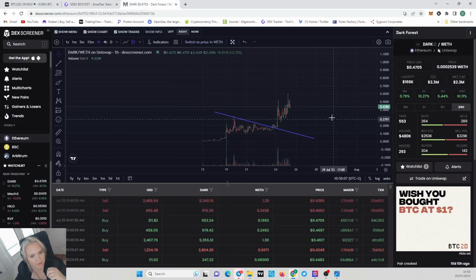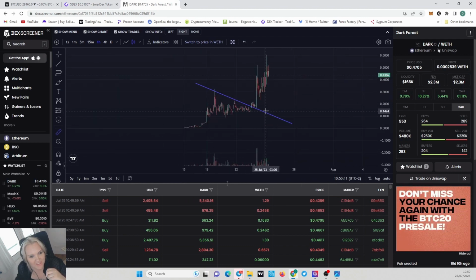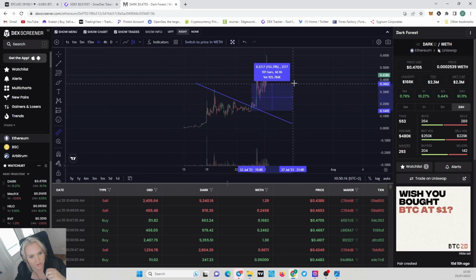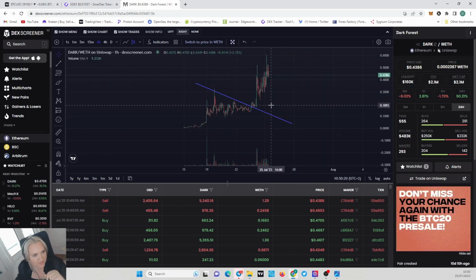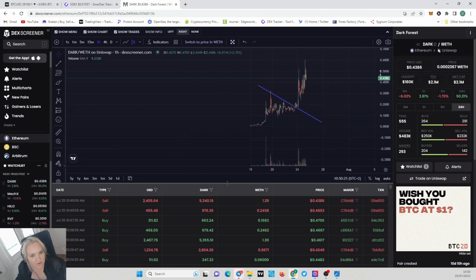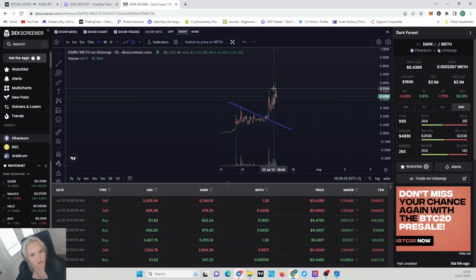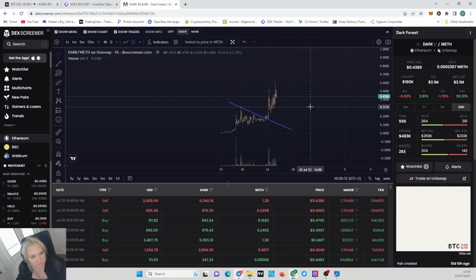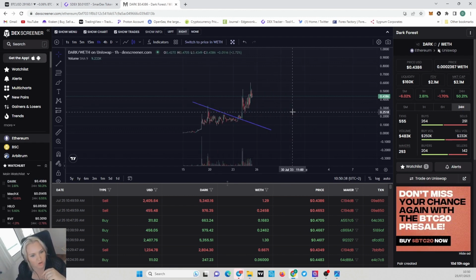Yes, and the same goes with dark. It's really crazy. I didn't think it would go this fast and this quickly. That was a little bit lower average, but we are up over 200% at this point. I already yesterday booked half of the position at 120%, and now I'm just letting it run its course. For me, the main target was 10 million market cap, and after that I will probably book another half, and then leave a moon bag and see where we go.